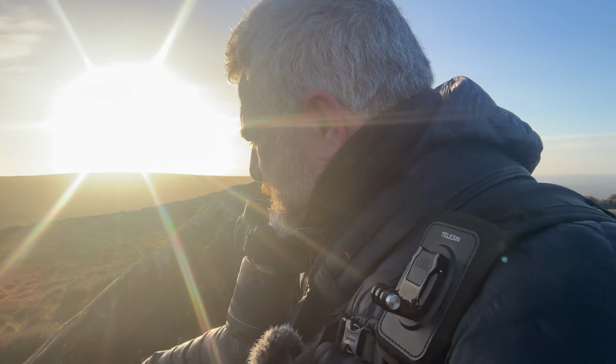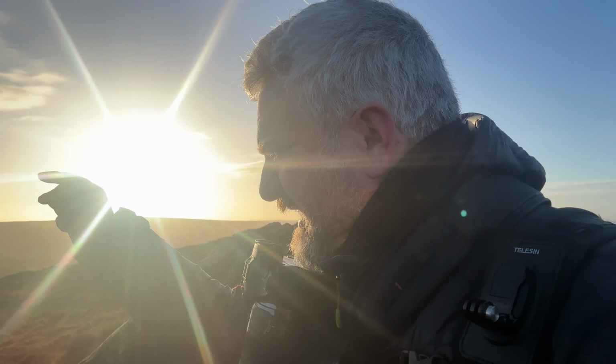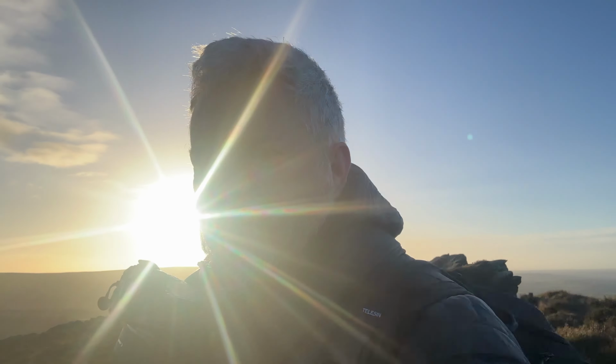Probably need the big boy on, but I like it. I'm going to take a shot, and that's how I'm going to do it. I'm going to cheat by dropping the phone behind this rock, peeking out from the side, block the sun, take the picture. Job's a good one.